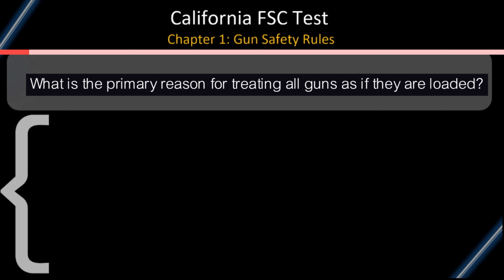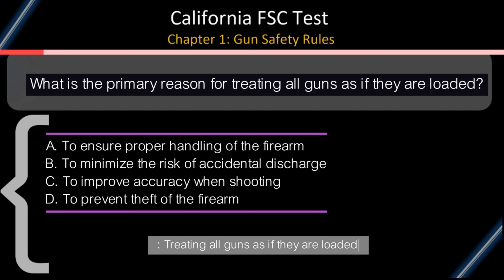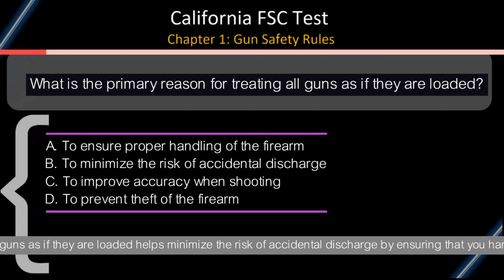What is the primary reason for treating all guns as if they are loaded? A. To ensure proper handling of the firearm. B. To minimize the risk of accidental discharge. C. To improve accuracy when shooting. D. To prevent theft of the firearm. Answer B. Treating all guns as if they are loaded helps minimize the risk of accidental discharge by ensuring that you handle the firearm with caution and follow all necessary safety precautions.